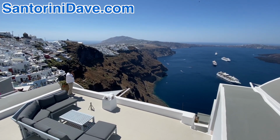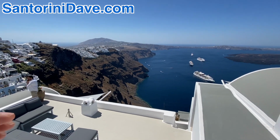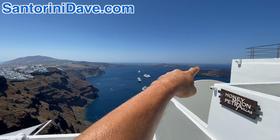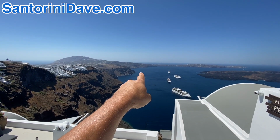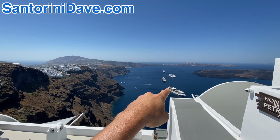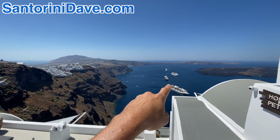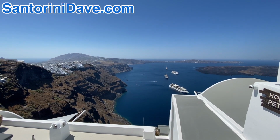So right here, I'm standing in the middle of Imerovigli, and I just wanted to give you a little orientation. So this is the southern tip of Santorini. Way out here is Akrotiri. And then down here is the ferry port. You'll see a number of cruise ships docked here. Well, they're not docked, but in here inside the caldera. The cruise ships use smaller boats called tenders for their passengers to get aboard.